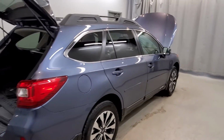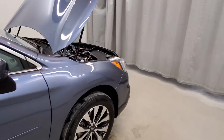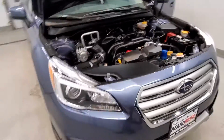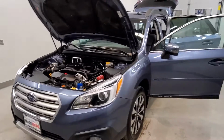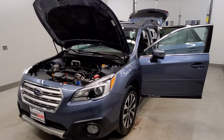Also comes with four-wheel independent suspension system with speed sensing steering, traction control, four-wheel disc brakes, ABS brakes, dual front impact airbags, dual front side impact airbags with anti-whiplash head restraints. And this vehicle has been fully serviced, fully detailed, priced competitively, has low mileage, gets 25 miles to the gallon in the city, 32 on the highway, and is available on our lot now.